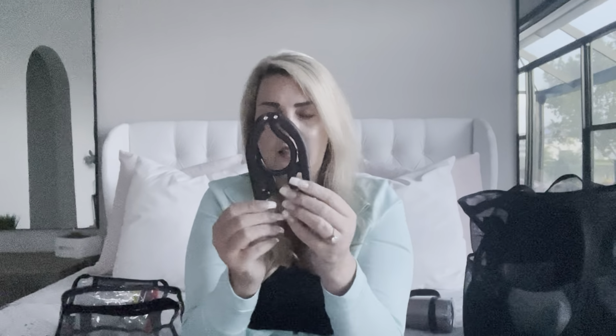The next thing that I have is these travel hangers. I love these because they're super thin, compact, and foldable. When you go on a cruise, they will provide you hangers in your closet. They are typically these thick wooden hangers, and I don't like them because things slide right off of them.